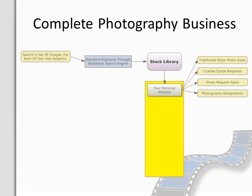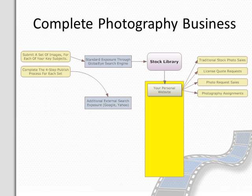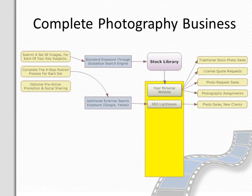And of course you're ramping it up by completing the content-based publishing process as you go, ensuring you're well listed in the search engines for each of your key subjects. This delivers targeted traffic to your search engine optimised lightboxes, generating new sales and acquiring new clients for your personal client list. Now pay close attention to this next part. It's probably going to look a bit complicated at first, but trust me, the process is quite simple because you're only ever working on one set of images at a time.